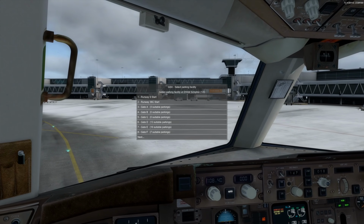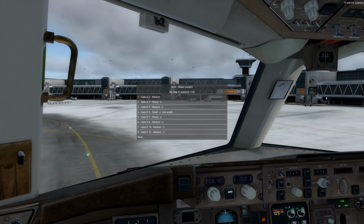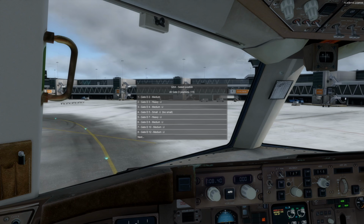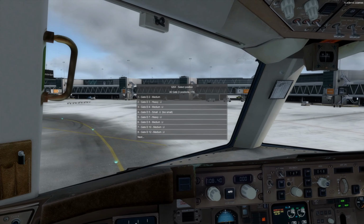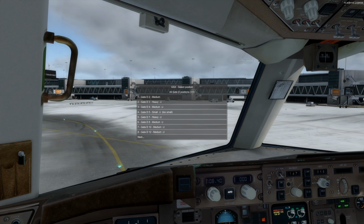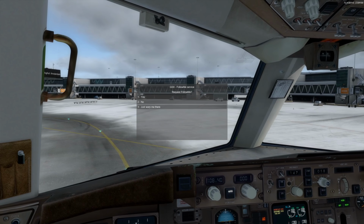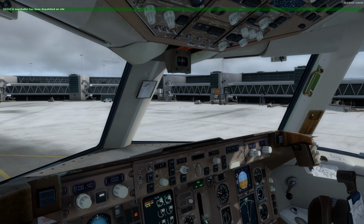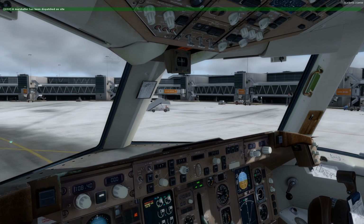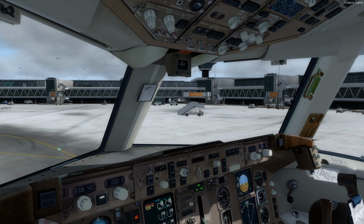I'm a goober. So let's say Delta 12 works. Yeah, we'll go with Delta 12, 8. There we go. Come right there. Come into these gates. This is actually where I come into. I've gone out of the E gates once before.